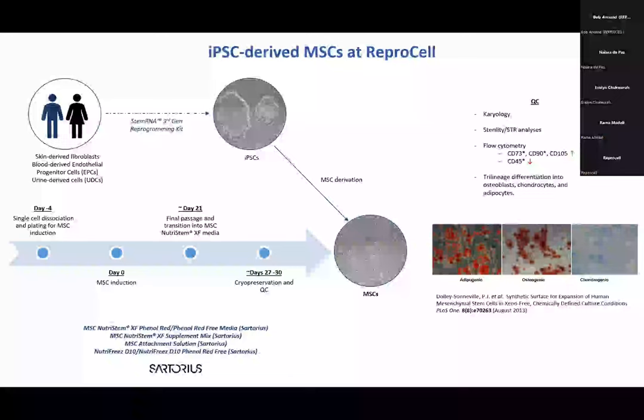As a routine here at REPROCELL, we perform karyotyping with the cells that we have available for purchase. This is, of course, to make sure that the cells maintain a normal karyotype. And then we perform sterility testing to exclude the presence of bacteria and viruses, as well as fungi and mycoplasma.